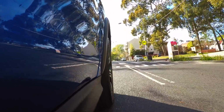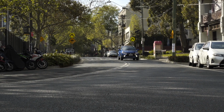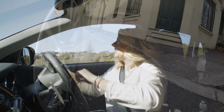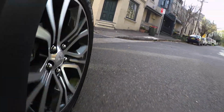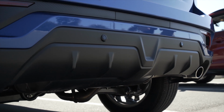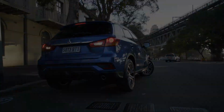The ride around busy urban streets is super comfortable, making short work of the millions of speed humps around city streets. And the turning circle is fantastic. You could chuck a U-ey and nab that spot with a quick twirl of the wheel. What's more, the rear view camera and reverse sensors mean you can parallel park like a boss.